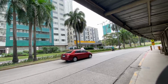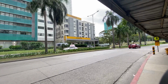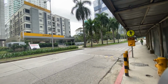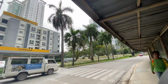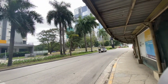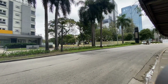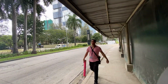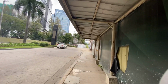Right now it's not really rush hour, so there's not a lot of traffic, but come back here about 4 p.m. or 5 p.m. and there will be a lot of traffic. Back there's some more condos. And there's still undeveloped plots of land over here. Give it 5 or 10 years and there'll be a lot more office buildings and condos here.